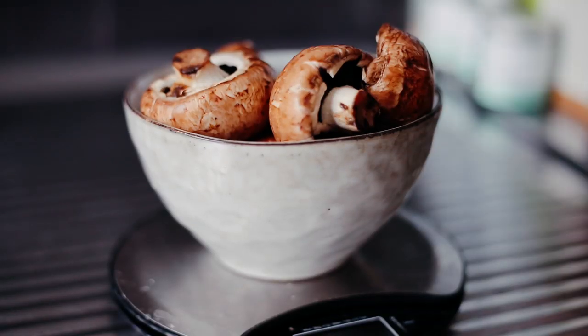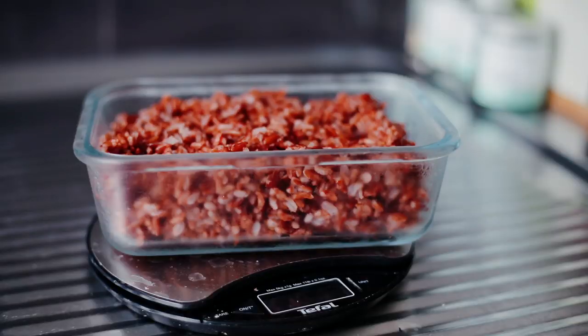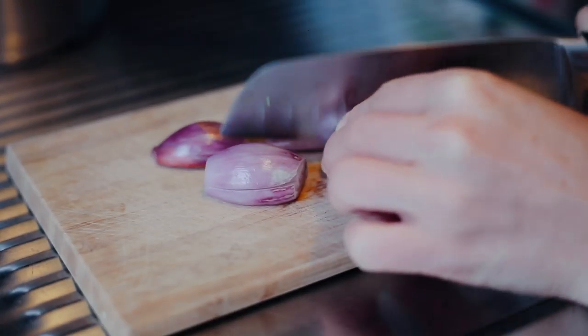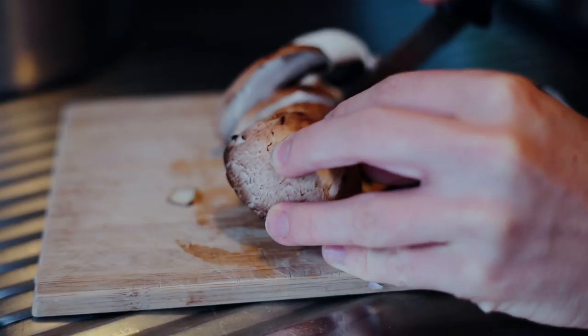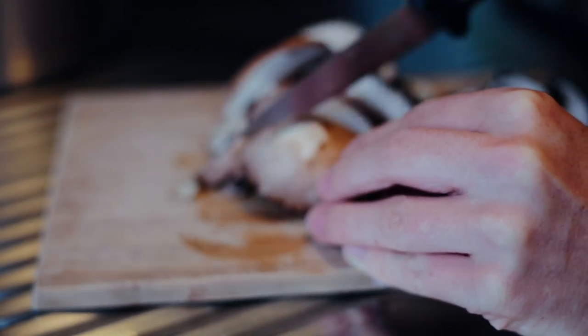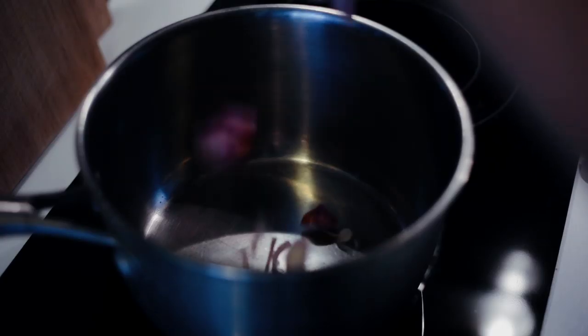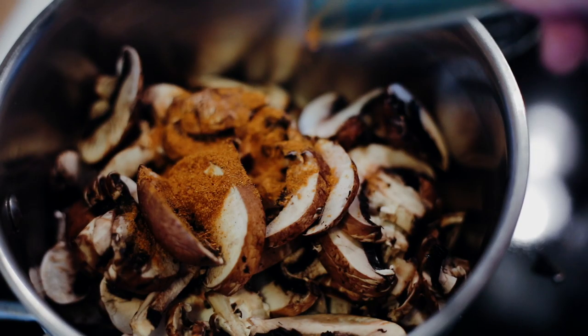For dinner, I decided to make a recipe out of the remaining things that I had in my fridge, which were vegetables and some red rice that I had cooked a few days ago. So I start to chop my shallots, my mushrooms, everything that needs to be chopped, and I start to heat that up in a pan using no oil because I don't find that it's really useful.